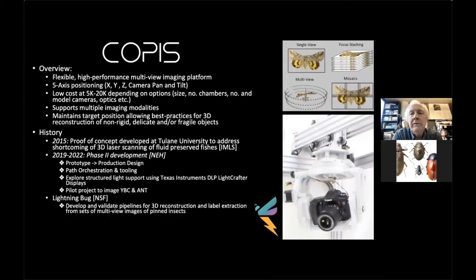Lightning Bug will leverage the COPUS system for its image capture needs. COPUS is a flexible robotic camera system developed initially to automate 3D digitization of typically larger specimens from fish to cultural heritage artifacts. It can be configured to meet the constraints and needs, both in the research and financial domains, of a given project. Multiple cameras can be orchestrated to provide single view reference imagery, focal stacks, mosaics of larger specimens, and high density multi-view image sets. Configured with six cameras, it will be able to automatically and rapidly collect the hundreds of images needed for our detailed model reconstructions.